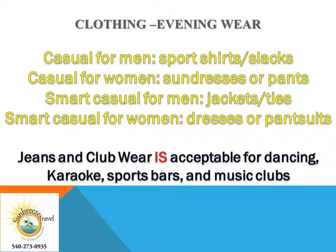And your evening wear, again, this is going to translate over maybe from what you wear to dinner, maybe the same thing. You may want to change your shirt or your blouse and make it a little fancier at night if you're going to a show. And if you're going to go to the club or go to a sports bar or even karaoke, it's acceptable to wear jeans or club wear. If you're going to the casino or if you're going to go to a nice show, you may want to stay in your dinner attire, or you may want to dress it up again and go to your smart casual versus just a regular casual wear.